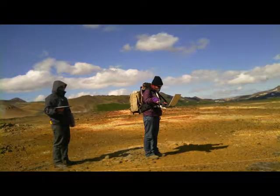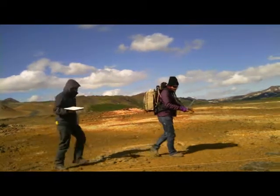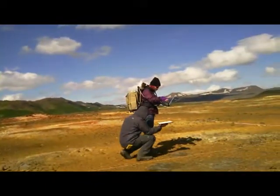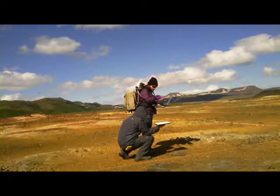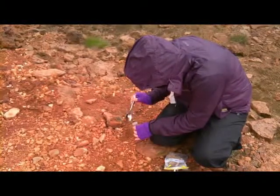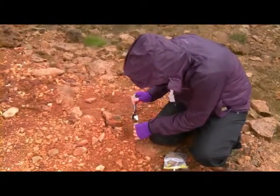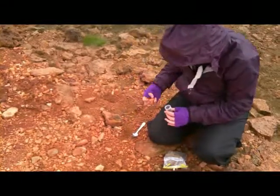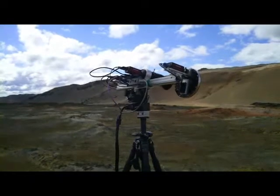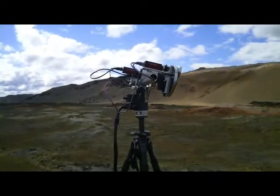So in Iceland we are specifically looking for the kind of minerals that form in hydrothermal environments. So in the case of this field work, we are actually collecting samples of the soils and the rocks that we're finding, and we'll take them back to the laboratories in our universities and analyse them using other techniques to see exactly what those minerals are, to make sure that what we thought we saw with the remote sensing data is correct.